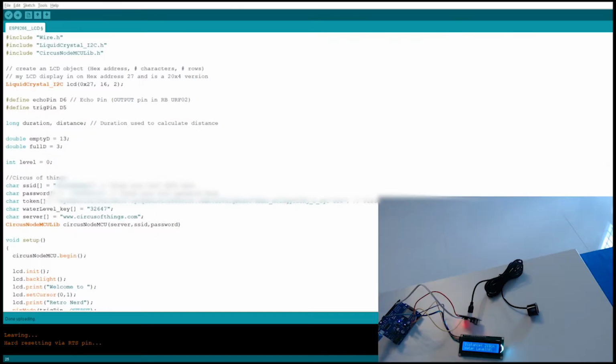Okay, so the last thing, as I said, is adding the code for the Circus of Things. The nice thing is they have a lot of libraries on their website, so you can download it. I found a library that is built for this Arduino device, and it uses the Wi-Fi, and you can use it to just send data. So basically what we added is this library. I've added the header file. You need a little bit of definition: the SSID, the name of the wireless network it should connect to, the password of that network, the token, the one you got from your profile, the water level key, which is the key of the signal we created. The server, of course, is www.circusoftthings.com.